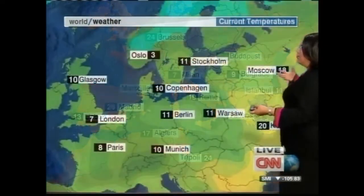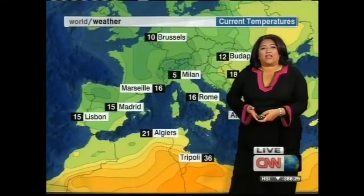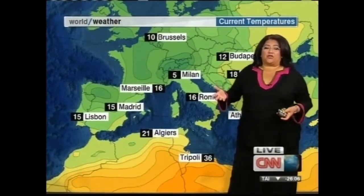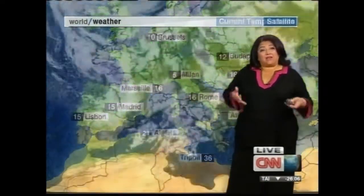We have this very persistent storm that has been hanging around. Temperatures feel like winter. 7 degrees only in London right now, only 8 in Paris, 10 in Munich. Notice even as we head to areas farther to the south, Madrid, you're only at 15. So this is some of the cooler temperatures that we've had in quite a long time and for a prolonged period of time.